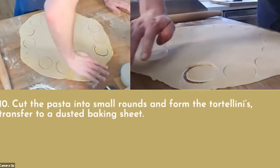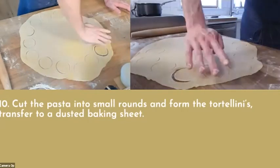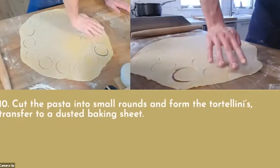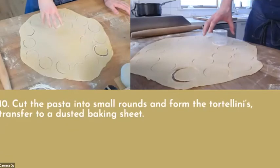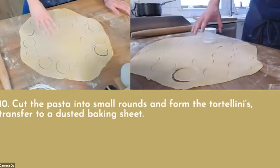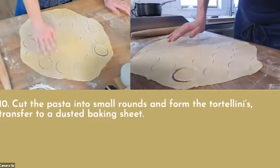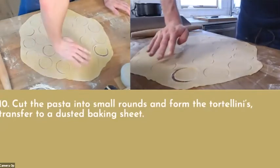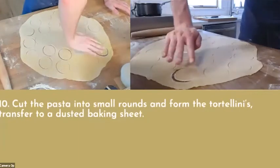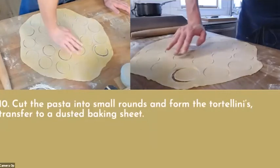Nice. So again, coming through, and we're cutting out all these rounds. So this is gonna be way more tortellinis than we're gonna make during this call. But you guys will have plenty so that you can keep making them, right? After even we're done over here.